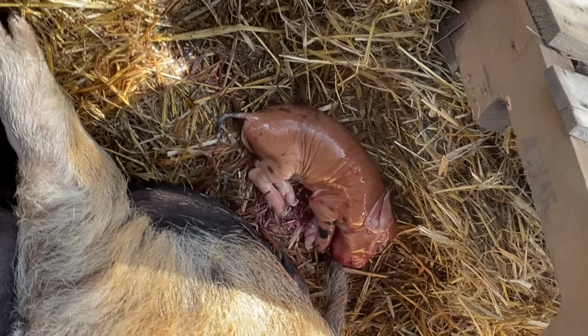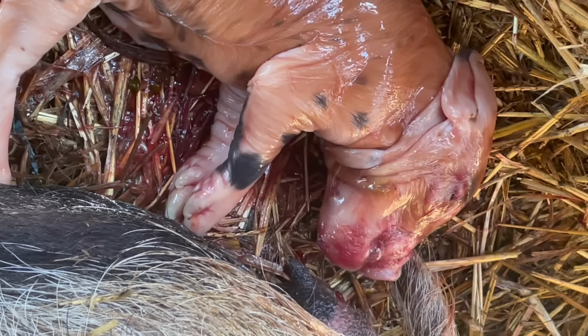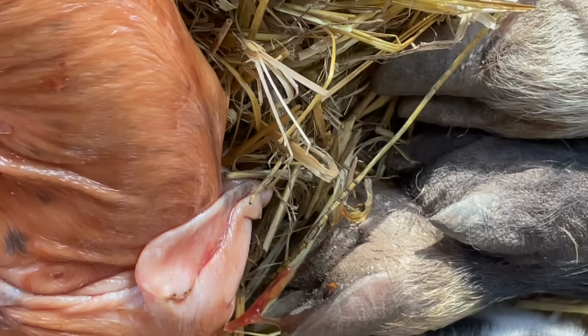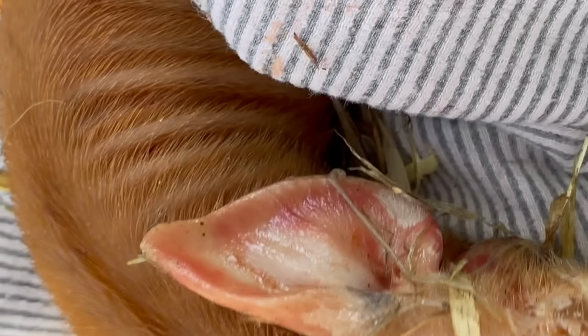Another one is out, but this one's not moving. Yep. Come on, that's it. There you go. There you go. That's it. Take a breath. Take a breath. Take a breath. Come on. You can do it. Take a breath. Come on. Come on. Let's clean out your airway. Come on. Take a breath. Oops.